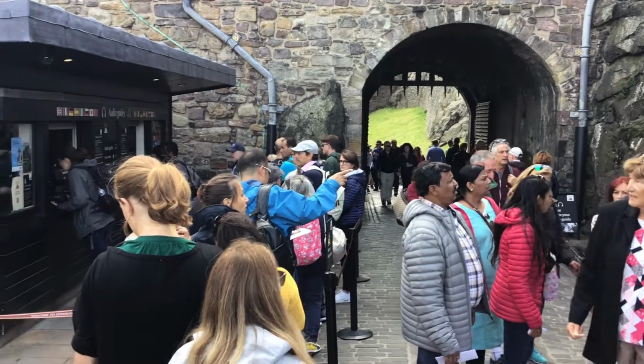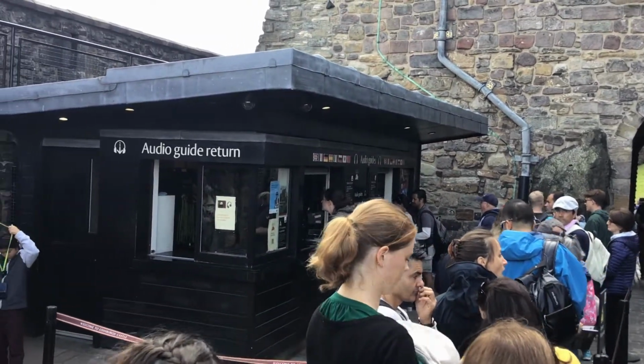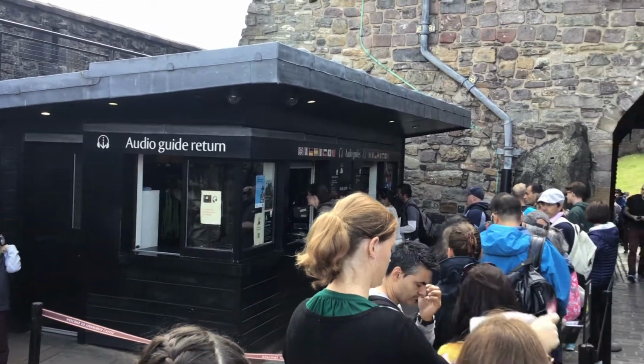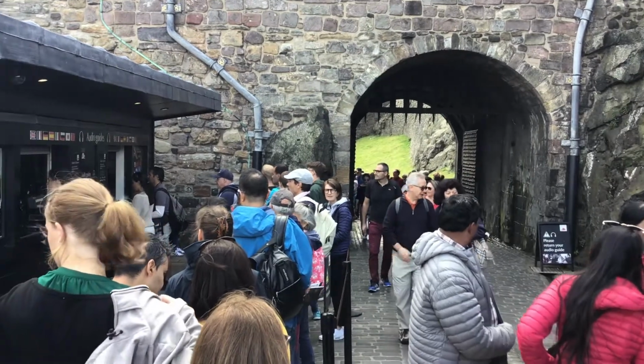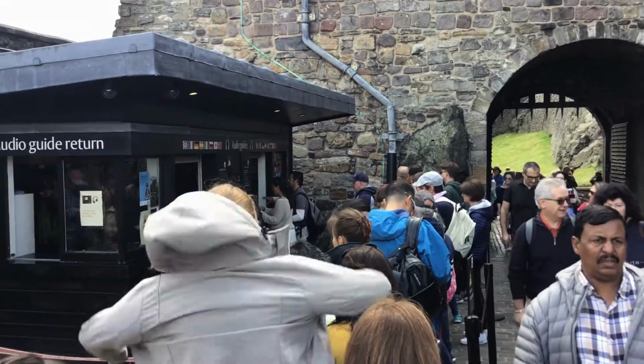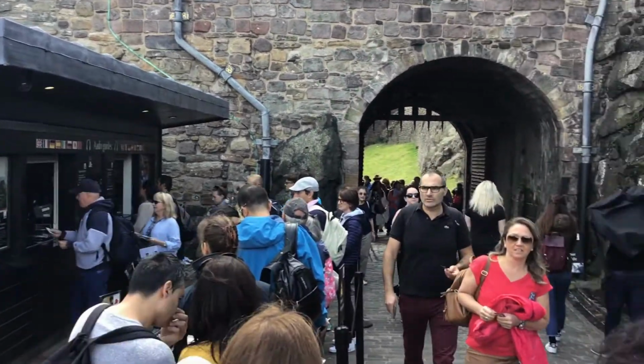So it's been about an hour and 10 minutes since Shirley dropped us off at the castle gates. We spent a long time queuing to get tickets and now we're queuing to get audio guides so that we know something about the castle as we go around. Definitely pre-book your tickets. This is the biggest queue that we've had on our trip so far, Edinburgh Castle.